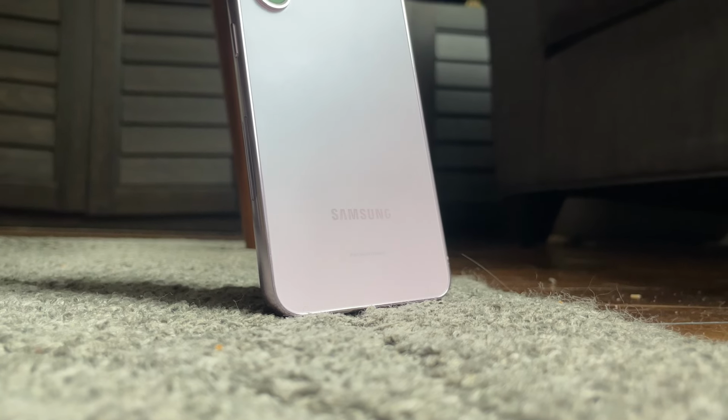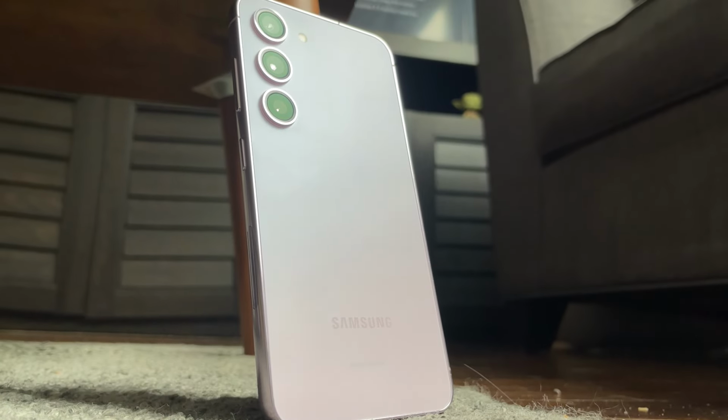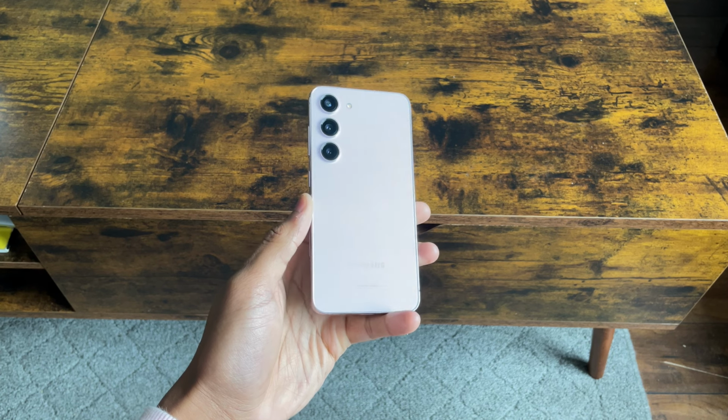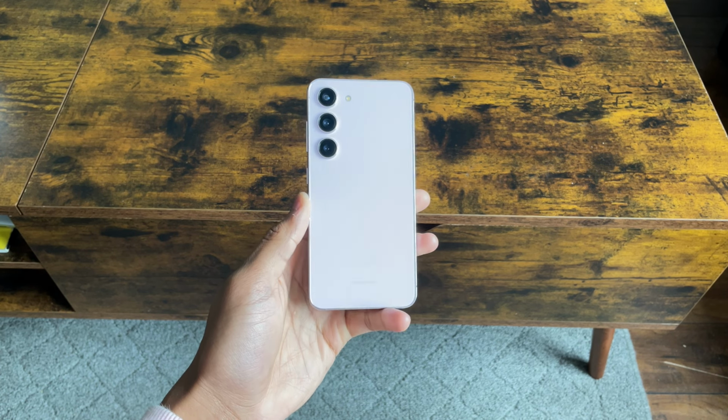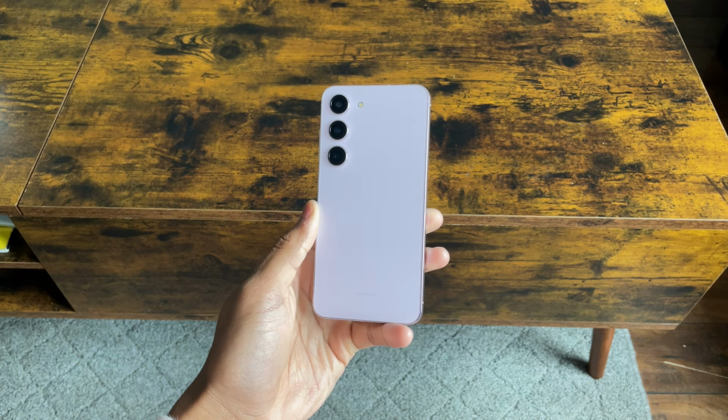Now, the Galaxy S23 is a phone that has improved a lot since last year. It doesn't overheat, the battery life isn't trash, and it gave me an all-around great experience. And when I look at a phone like the Galaxy S23, I'm looking at its competition as well, the iPhone 14. And if I'm being honest, the S23 pound for pound is beating the 14 all across the board.